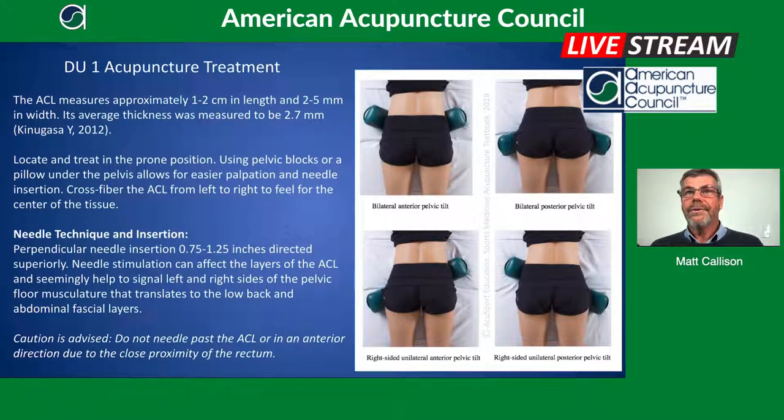All right, so personally, I like to use acupuncture on Du 1 when they're in a prone position. I know many people were taught to use a sideline position. That can work as well. What's unfortunate about the sideline position is that you're going to be limited to what points you can include with it because the person's going to be in a lateral recumbent position. Whereas when the person's prone, it lifts the pelvis up. Using pelvic blocks, if you're familiar with them, works extremely well. Helps to take away pelvic fascia tension just by reducing the anterior and the posterior pelvic tilts. If you don't have that, then just a pillow underneath the pelvis will help substantially.